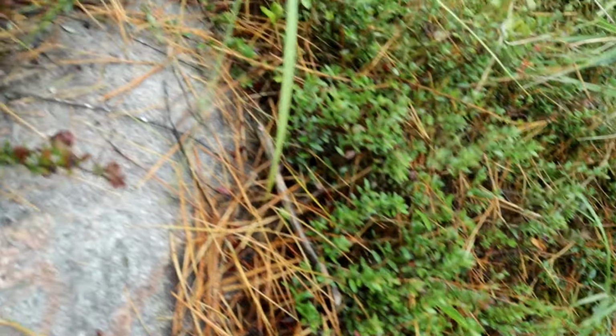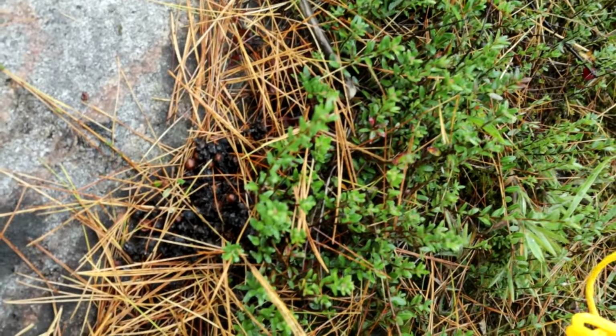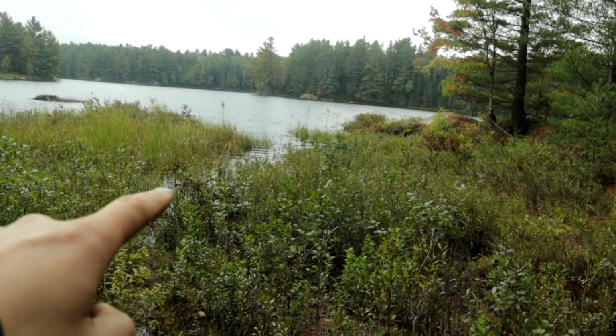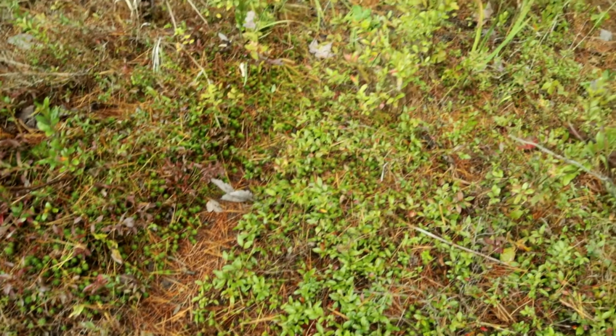There's these berries here. I've never seen them before. It looks like someone's been eating them. There's a beaver hut over there, and you can see he frequently comes here. See that trail? It's matted down pretty well right here.